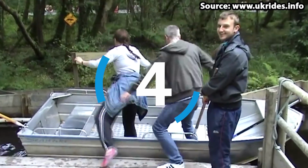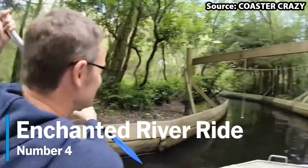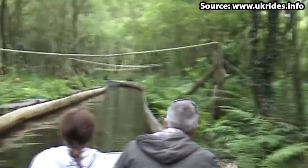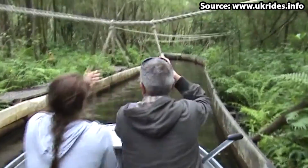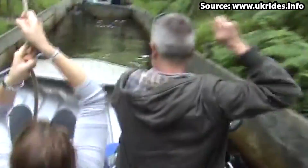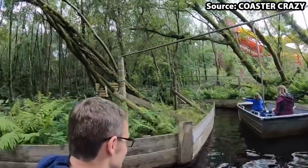It is time to set sail, as for our number 4 spot we have Enchanted River Ride. And trust me when I say, in my entire lifetime, I don't think I've ever seen a ride quite like this one here. And I think the moment you see it, it is very easy to see why. Yet if you do choose to jump aboard, you'll definitely not be disappointed, with you and the rest of your group paddling yourself around some beautiful scenery.